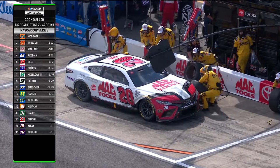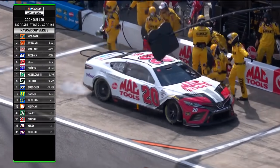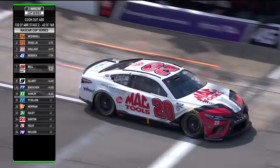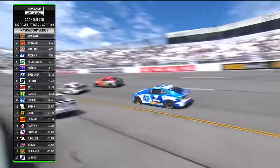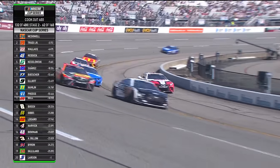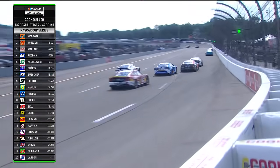I think the day not going how they expected as well. Always good here at Richmond. Just been struggling with the handling all afternoon long. And you can see on the left-hand side of your screen, there are a few that are going to try this on 1 stop. We'll see if it works out for them.